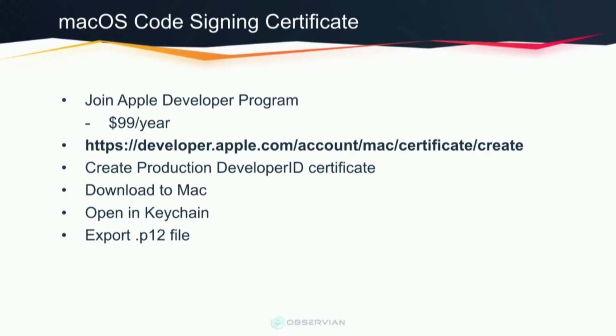So one of the difficulties that I found when I was trying to get this was figuring out exactly how to do the signing and how to get the certificates. So I will go over in much more detail for the Mac one. The Windows one is easier in some ways, but not in others, but we can talk about that. So to be able to get a code signing certificate for Mac, you need to be part of the developer program, either your own personal one, or if it's a personal project or for your company, it's $99 a year. You go to the account, Mac certificate create. You create a production developer ID, you download it to your Mac, you open it in the keychain, and you create a P12 file. Don't worry, we'll go over that real quick.